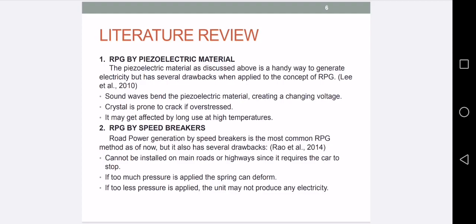The springs in the RPG unit are not reliable, in the sense that if too much pressure is applied, the spring can deform. If a truck moves over the RPG unit, it may deform and not restore its original position. On the other hand, if a motorbike or a cyclist moves over the RPG unit, the unit may not produce any electricity at all, and you will be left with less electricity generation. So what can we do?